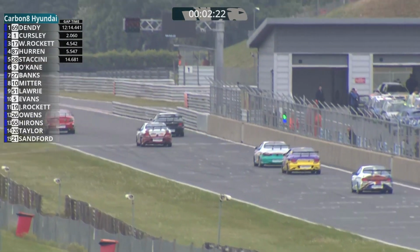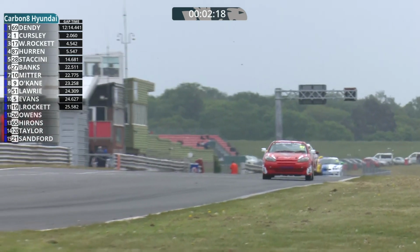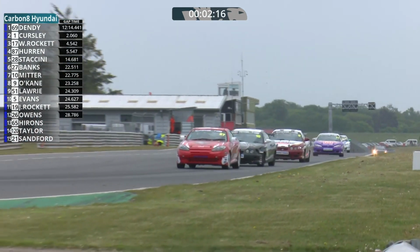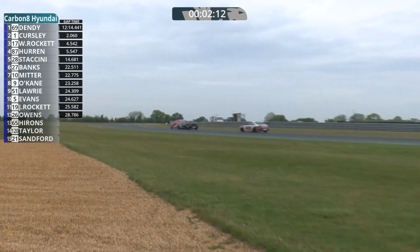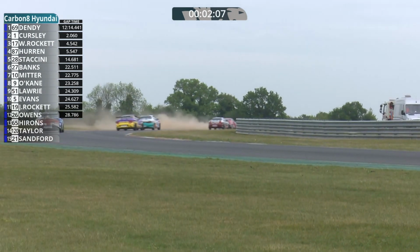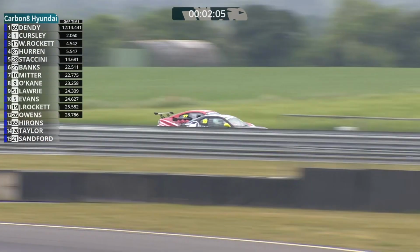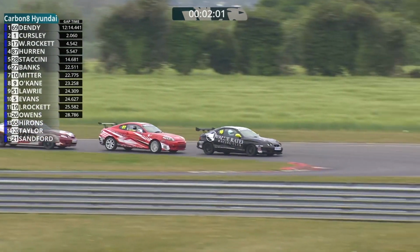He's pulled a second clear of Neil Hurren as Matt Mitter gets ready to try and attack Darren Banks for 6th position. Stacchini is on his own now in 5th place. He's not really catching Neil Hurren either, as Darren Banks is under real pressure from Matt Mitter, who gets the cut back on the inside of the exit of Riches. He's going to be later on the brakes for the hairpin as well. And Matt Mitter through into 6th position.